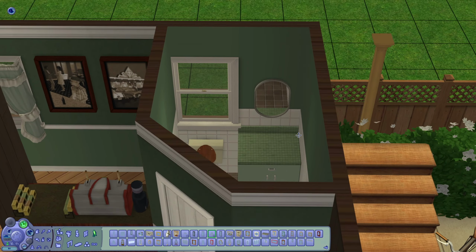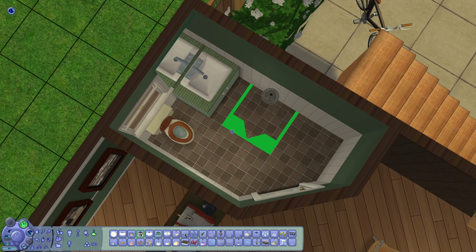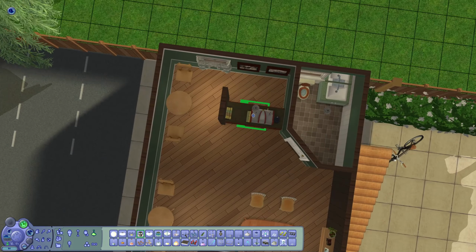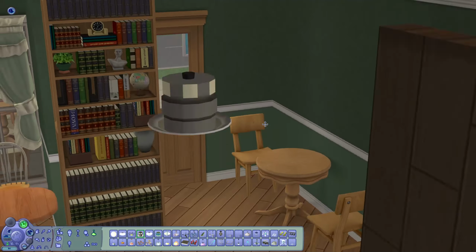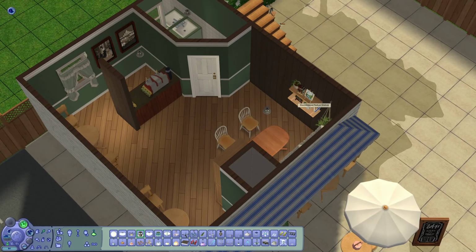So here I am just adding the finishing touches to this coffee shop. I was really trying to make the business portion of this build feel cozy, like I've been saying, but also like a home, kind of. I wanted it to be a nice, comfortable space for Sims to visit. Imagine it smells really nice in there, like cinnamon.